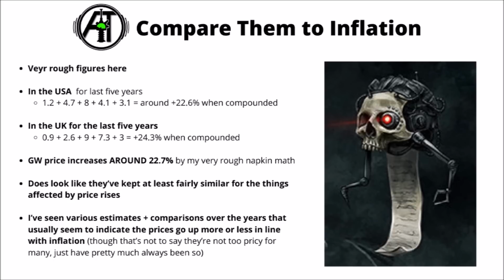Obviously this is very uninformed napkin math, so don't read too much into it, but going from the USA and the UK for the past 5 years, taking the yearly percentage increase and then basically multiplying them on top of each other, it looks like inflation has made things go up by around about 23%-ish in the USA and 24% or so in the UK.